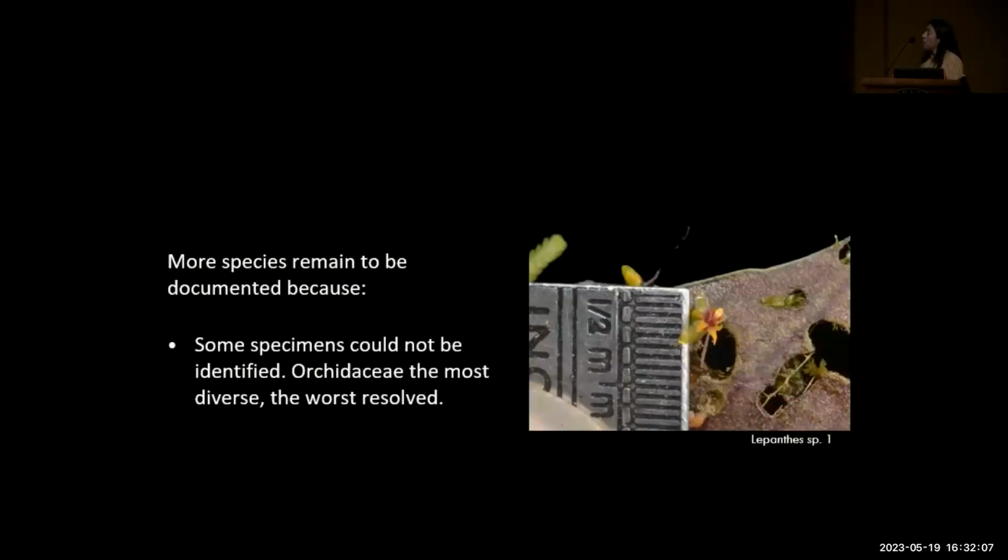On the other hand, we have some specimens that could not be identified. We have the specimens, they represent species. We don't know if they are new or not, but we have too poor a knowledge of this general area to work them out, and there aren't specialists or tools for us to use to identify them.